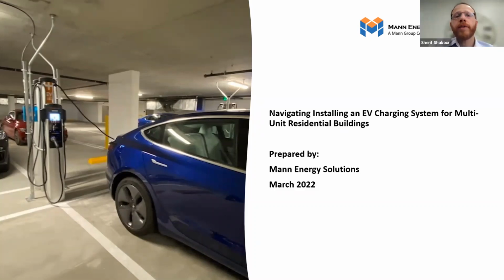So our aim today is to unfold the process of selecting a working solution for an EV charging system for multi-unit residential buildings. It can be complex and overwhelming, and we wanted to share our experience and explain the solution process that we use to help our customers.